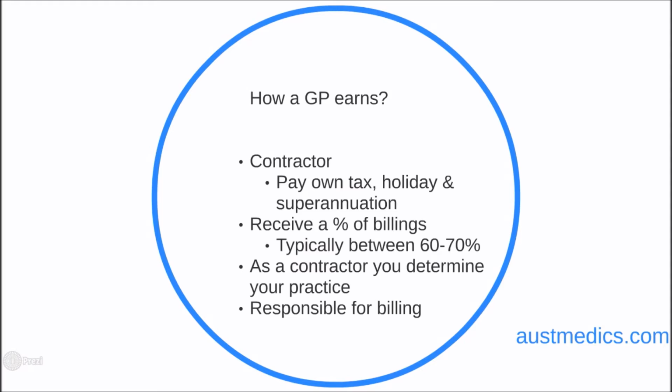One of the important distinctions and things to bear in mind is you are responsible for your billings. So if a practice manager says to you, oh no, this is the way it's done in Australia, everybody does this, just be careful, because you're responsible. So the nurses can say whatever, the practice manager can say whatever, you're responsible.